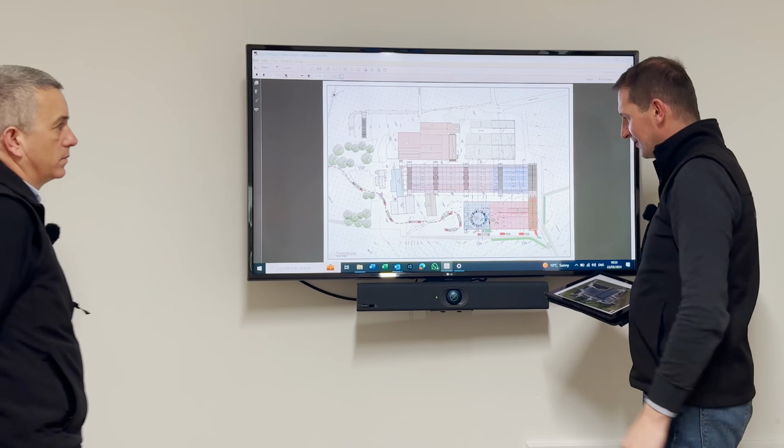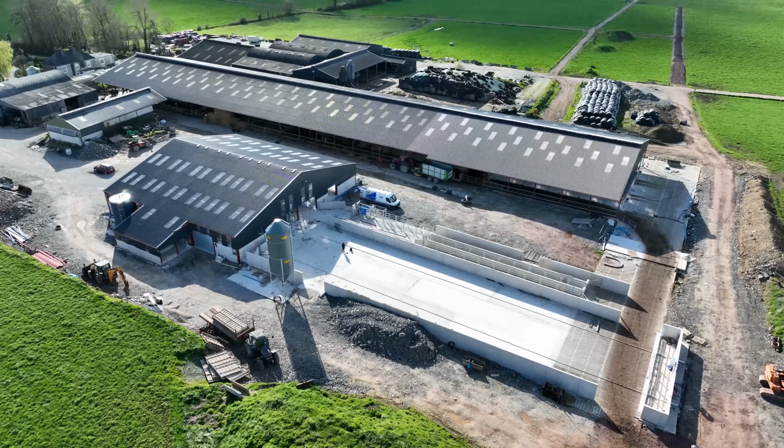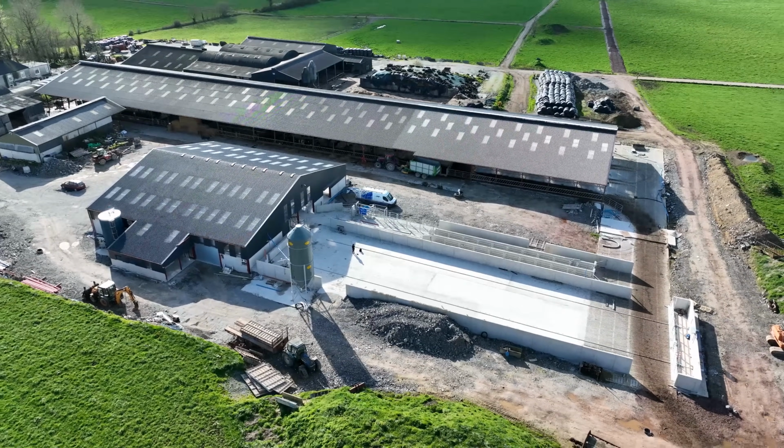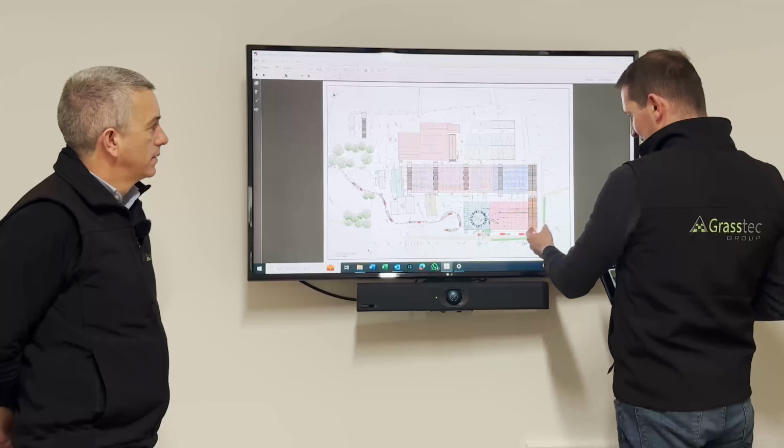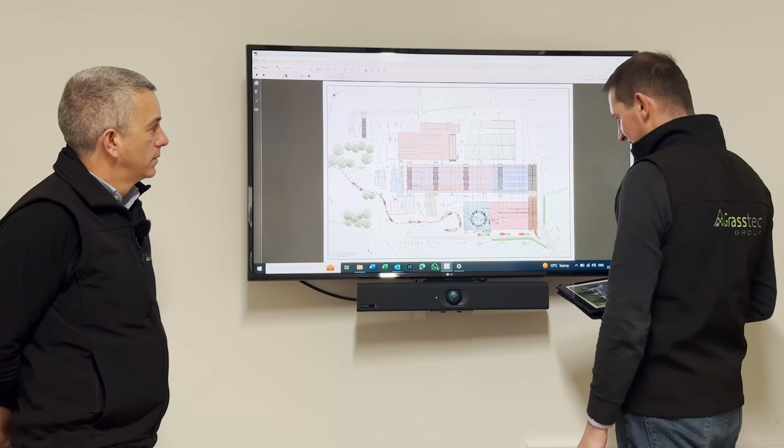So you can see there we added on 9 bays. And we added in extra storage which he needed. Yes. This shows the position of the rotary parlour.